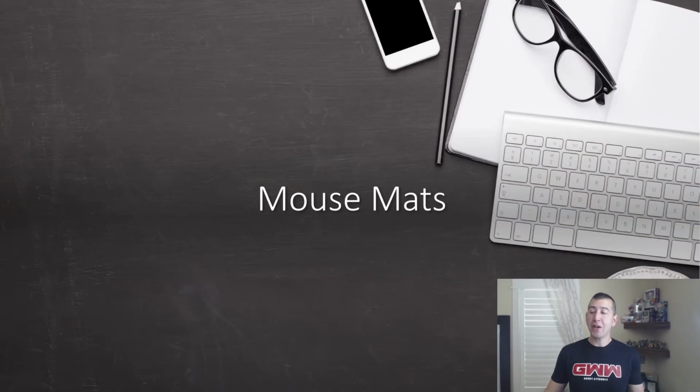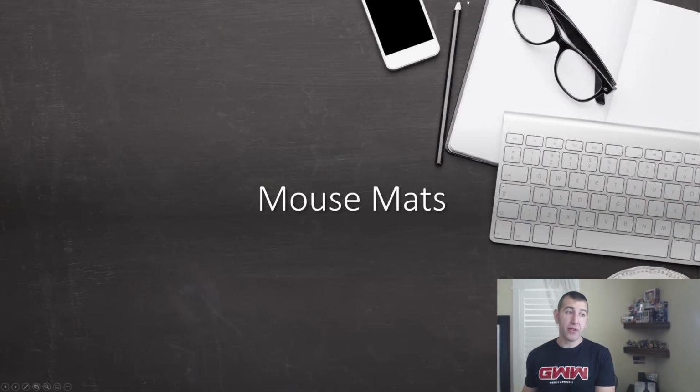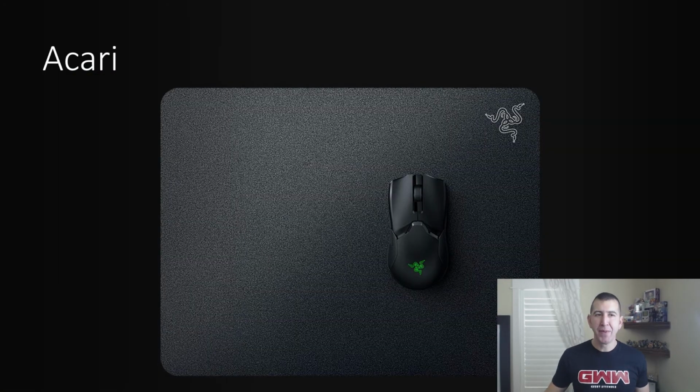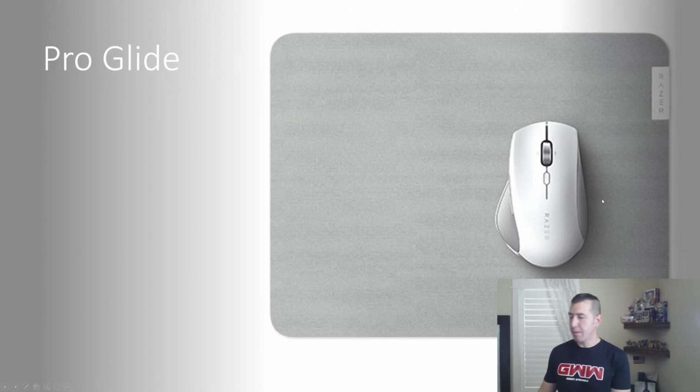Now on to mouse mats. I mean, really, Razer didn't miss very much this year. So first of all, there's the Gigantus V2. It's a giant mouse pad. There's also the Acari, which is another mouse pad, and then finally the Pro Glide. This was $10. And my daughter did spill something on it, so there's a bit of a stain. But otherwise, this has held up really well, so just ignore this area and look at the rest.